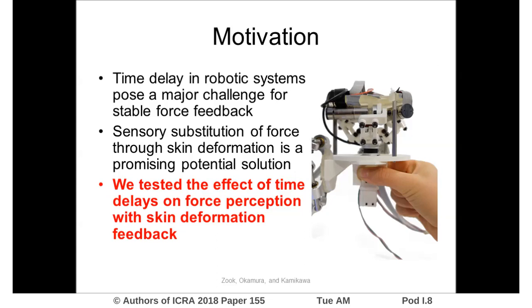Time delay in robotic systems poses a major challenge for stable haptic force feedback. One promising potential solution is to use sensory substitution of force feedback through skin deformation rather than through traditional kinesthetic force feedback. In this study, we tested the effect of different time delays on the perception of force by a user through skin deformation force feedback.